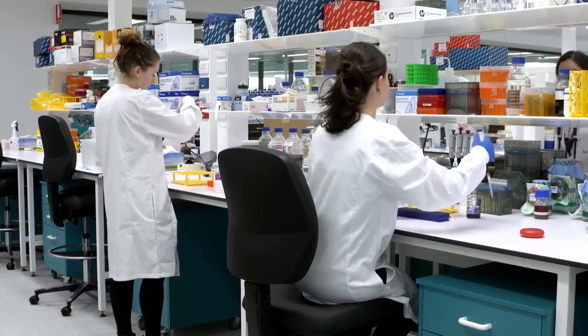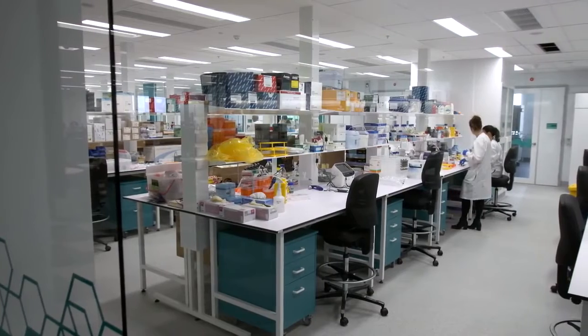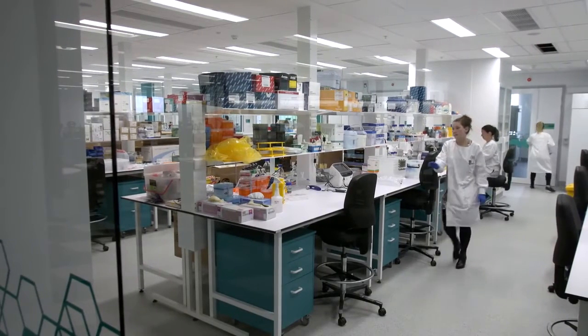So my ultimate hope is to essentially set up an early phase clinical trial within Australia and New Zealand to see whether the benefits seen in our preclinical models can be seen in children with leukemia. If there were drugs that could eliminate leukemia without compromising the normal healthy cells, that would be fantastic.